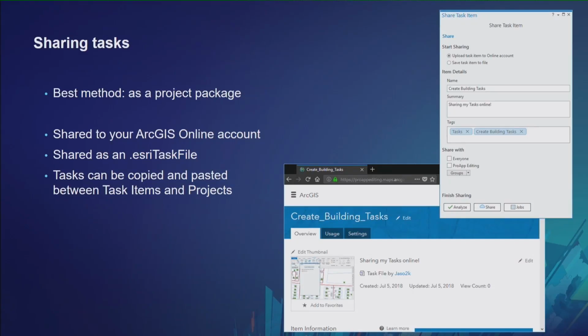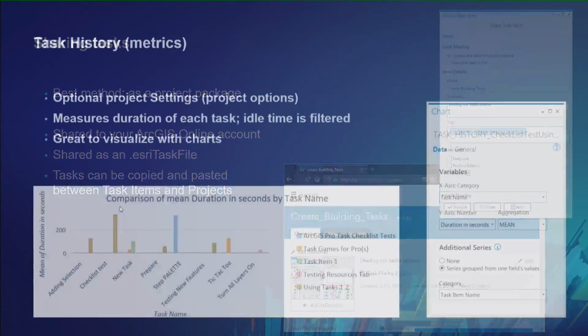And you can also right-click on a task item in Catalog and email it to someone else. You can also copy-paste them between projects, a specific task item or specific task, or within the project you create a new task. You can even copy-paste steps, if it makes sense.